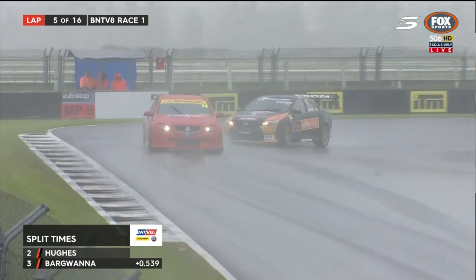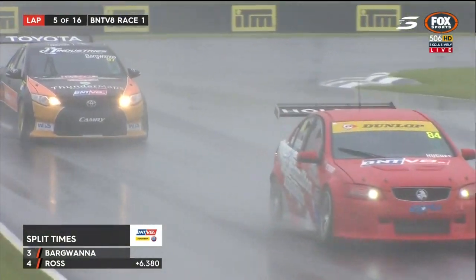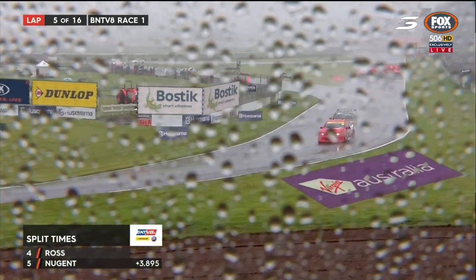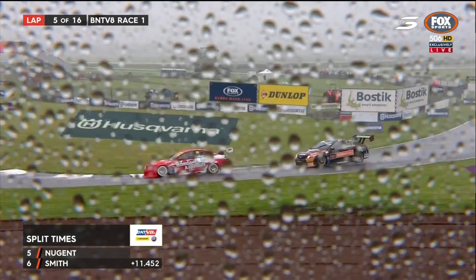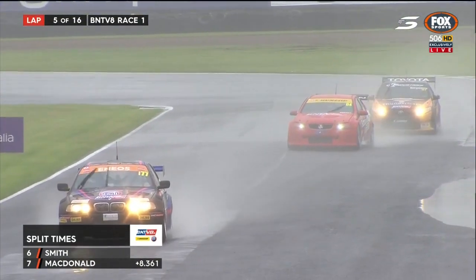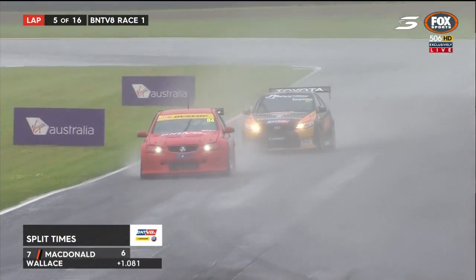November in New Zealand. It is hammering down today. Similar conditions to when Bargwanath won the Bathurst 1000 back in the year 2000 with Garth Tander, it was pouring all day long. I'm not sure we should limit these type of weather conditions to just November in New Zealand.